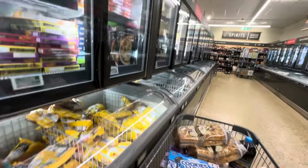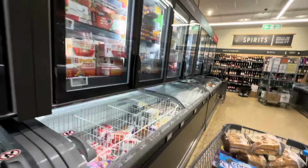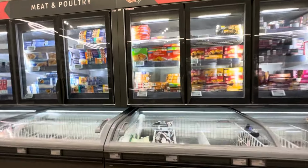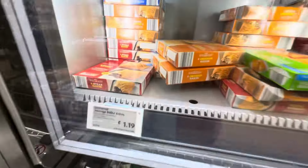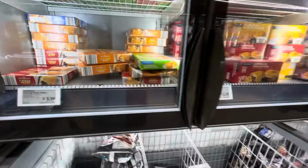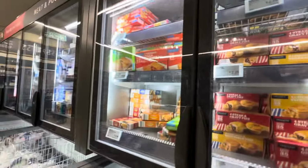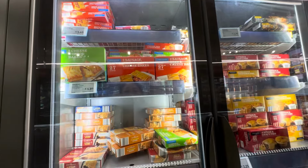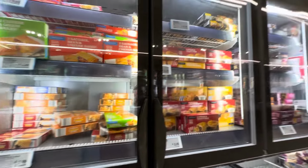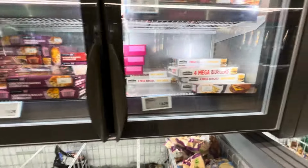Lots of chips. This has more chips selection than Lidl. This is Aldi. Yeah. Oh, and they have the pies. I just want to quickly show you guys. £1.19 for steak slices, chicken bakes, cheese and onion, gravy pie, $2.25 for 2 pieces. Yeah, we like this as well. Cheese and baked beans, $1.39. And definitely they have sausage rolls here. Yeah, because we used to get it. A big pie is $2.75.